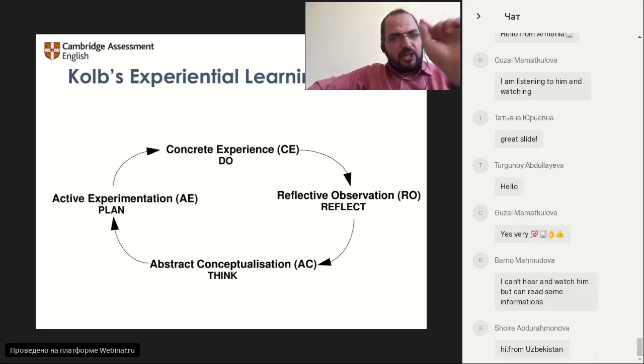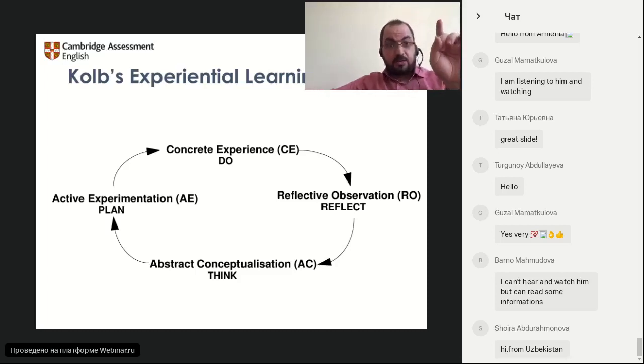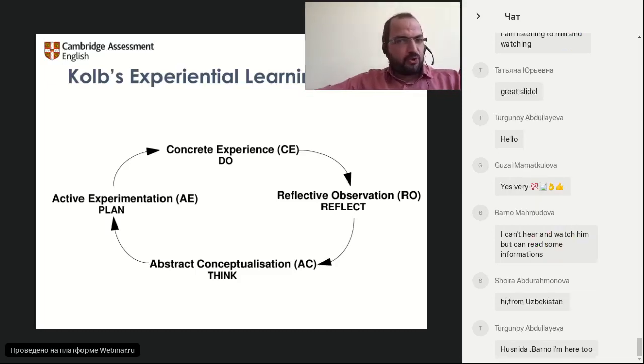Kolb says that learning is simply a transformation of our experience. That means it's inevitable for us to get our learners involved. Now is the time where we have to make our learners involved because they are studying offline, they're studying online, they're studying off campus.